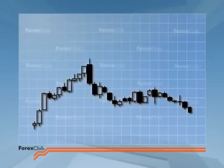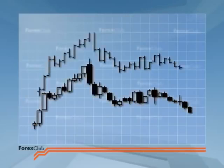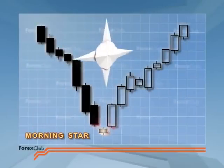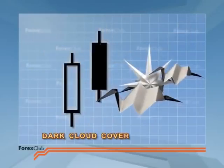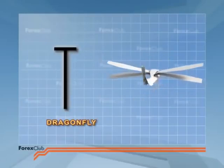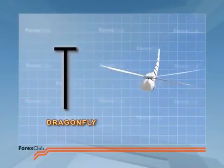Many people feel that candlesticks are more aesthetically pleasing, and of course the West has had an enduring fascination for all things Eastern. The very names of the patterns, for example, the morning star, dark cloud cover and the dragonfly doji, are evocative and have a sort of mystical romance.